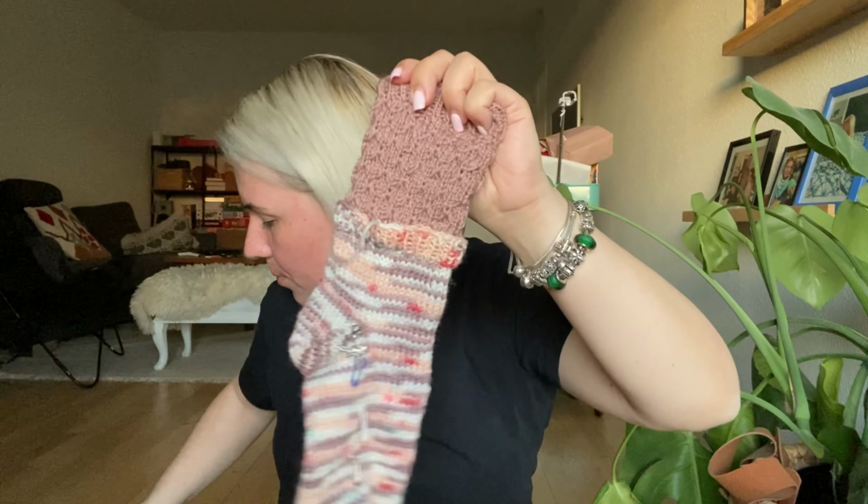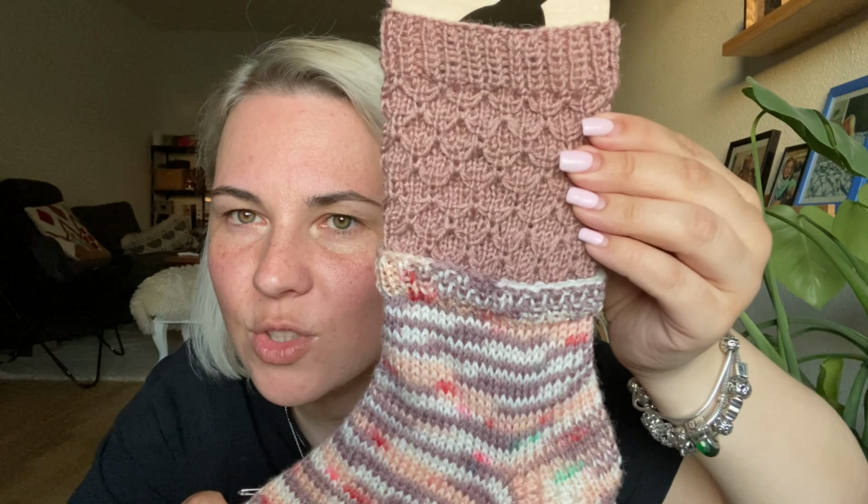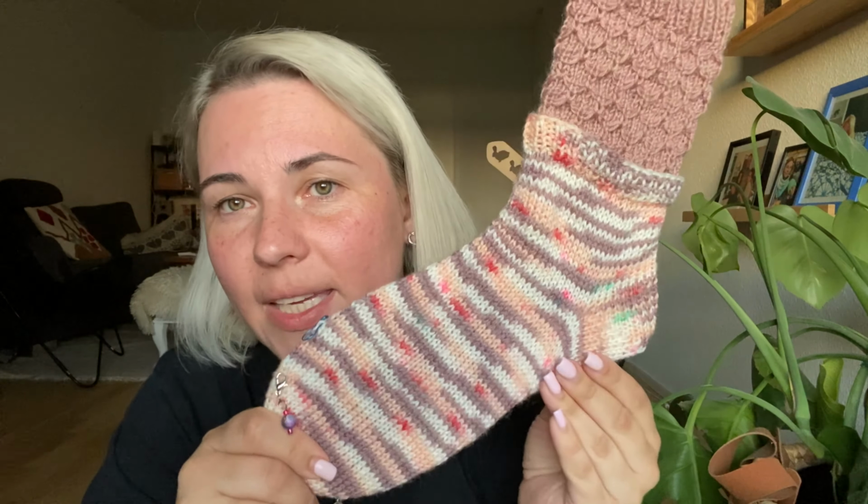They look like that. I should probably take a sock blocker to spread this more to show you, because the pattern has slip stitches and the pattern with them always looks better on a sock blocker when it's stretched. Oh, on a leg, of course. The top looks like that. So it has some slip stitch pattern. Again, the bottom is plain and then the interesting part is on top.